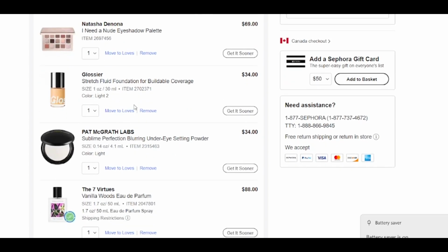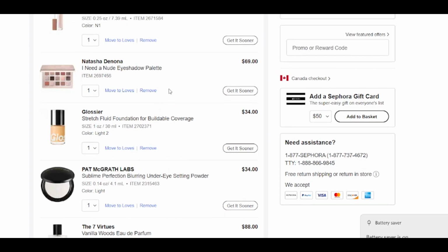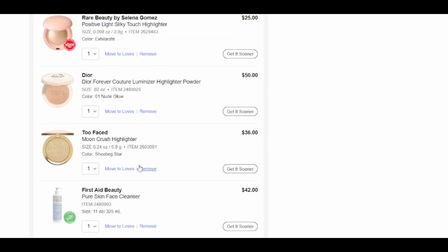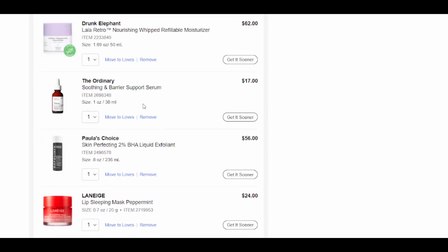And yeah, that completes my total pretend Sephora haul. I'm really happy with everything that I picked out. I feel like it's a really good mix of new products that I want to try and old products that I know that I love that I would really want to stock up on.